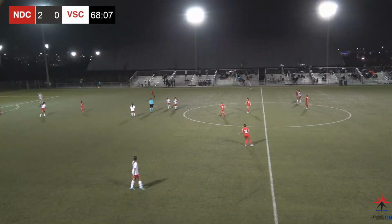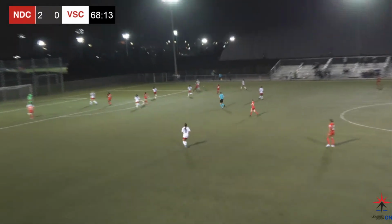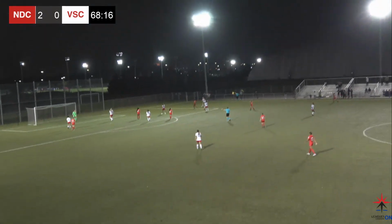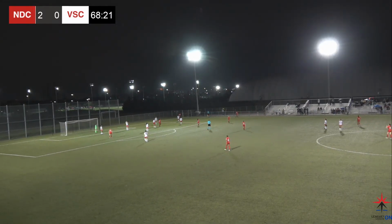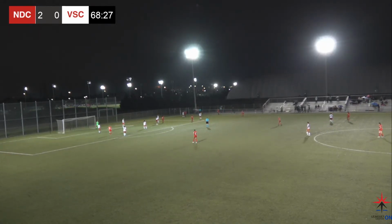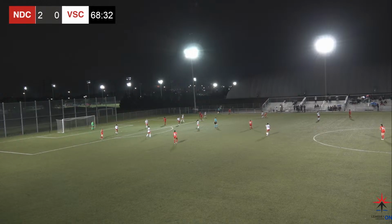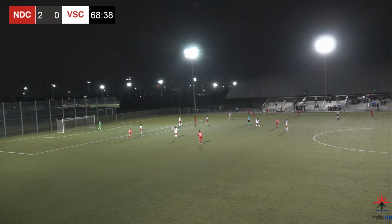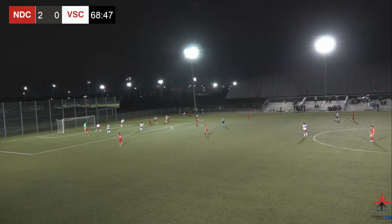Fleming Thompson was looking for Pay. Raimondo comes away with it. This is Chokwu, or no, this is Gaynor rather. Both of them coming into the match. Chokwu and Gaynor in that 3-player substitution we just saw moments ago from NDC. Jada Collin getting the ball in. Raimondo into the corner for Collin. Collin with it on her right foot.